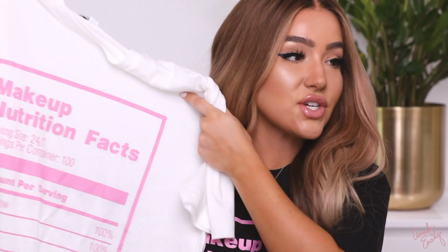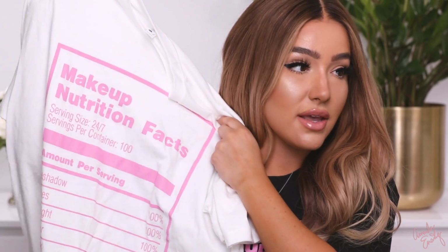You can also wear it as a regular shirt or tie it and make it like a crop shirt or cut it, whatever you guys want to do with it. So this is the white and pink shirt. It's so freaking cute, and these shirts are so soft, you guys, like so soft. So here is the pink and white one.